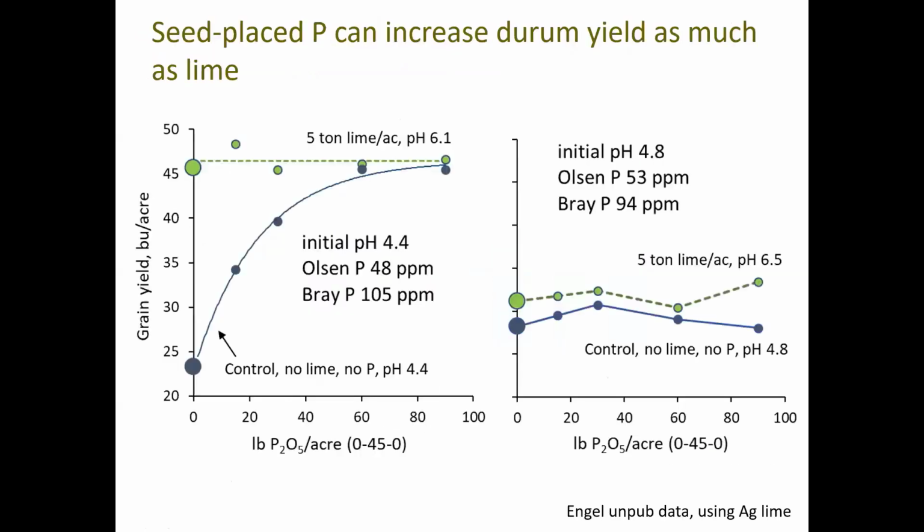Another option would be to think about adding a little more seed-placed phosphorus in your system, because we found that seed-placed phosphorus can actually have an effect similar to lime. So here on the left, I've plotted the pounds of P2O5 per acre, ranging from 0 up to about 90 pounds per acre, so very high rates. And we've plotted durum grain yield on the vertical axis.